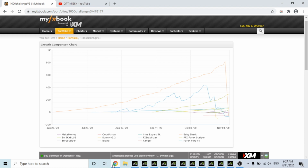Yes, that is right. Baby Shark margin called this week, election week. It has pretty much blown its account. When I had a look at it midweek, I think it was Wednesday or Thursday, things were not looking good. And right now it sits at about $400.